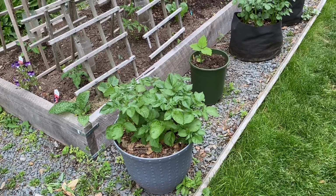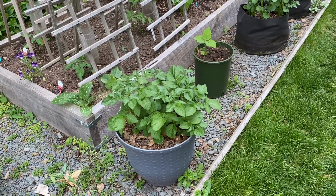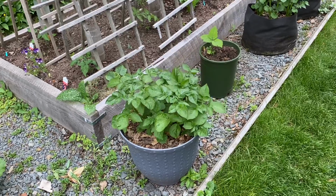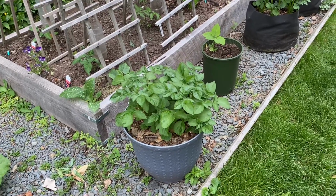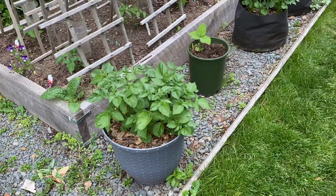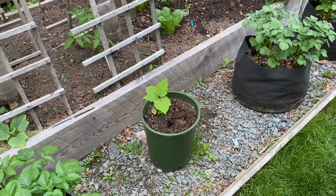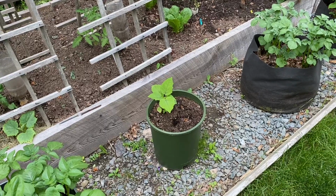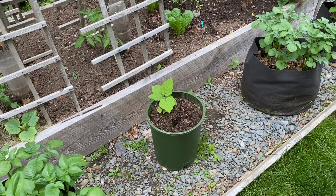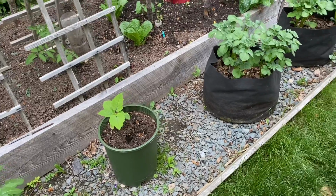Now I'm going to take a run down this area here along the gravel path around my raised beds. The first plant there is an early potato. It might be a Chieftain or something like that. Here I have a pot with a ground cherry growing that I grew from seed, harvested from a ground cherry I kept from last year. So that's a big experiment.